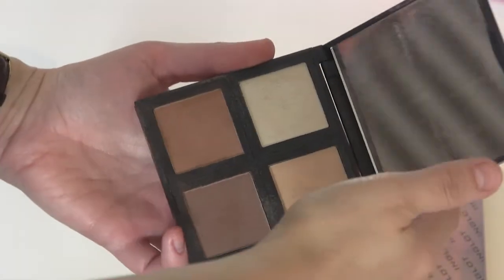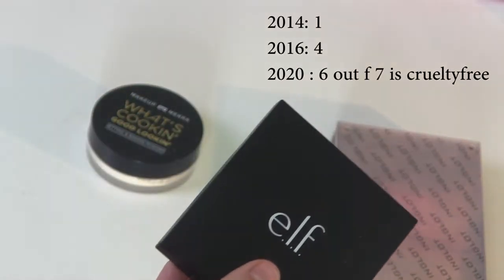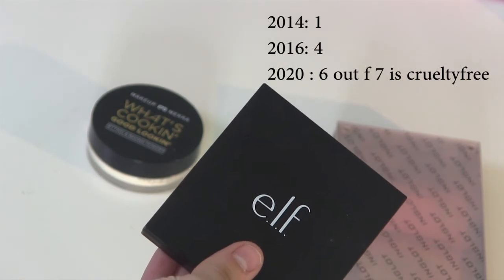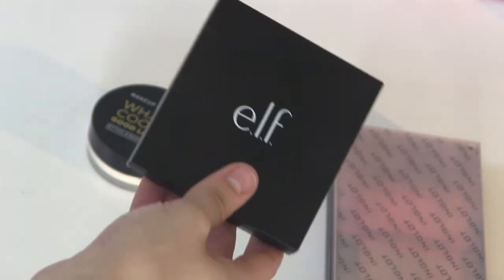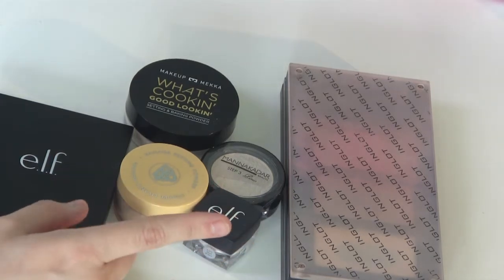Sorry, I totally forgot I have a highlighter in this e.l.f. palette as well. But e.l.f. is cruelty-free, so that makes it 6 highlighters that are cruelty-free and 7 all in all. Okay, so for powders, I have 7.